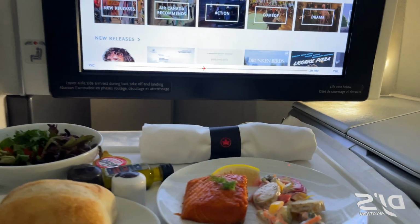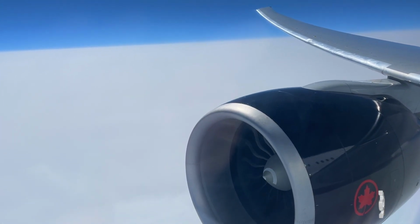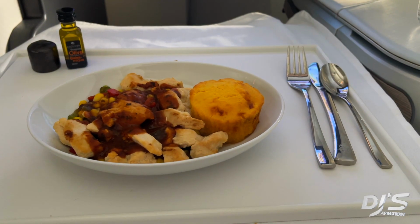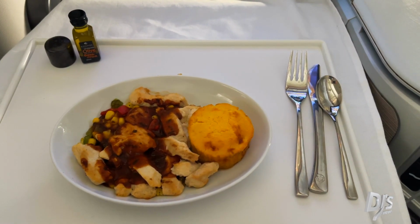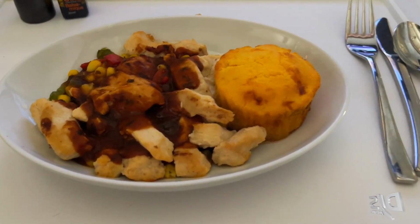A great way to break up this report is through more GE90 B-roll. Unfortunately, what it does do is break up the meal service, as my main was served shortly after. Chicken breast, barbecue sauce, cornbread, red bell pepper, black beans, and zucchini is what I went for. Fantastic overall, but relatively small in portion size compared to my starter, and this was a main.